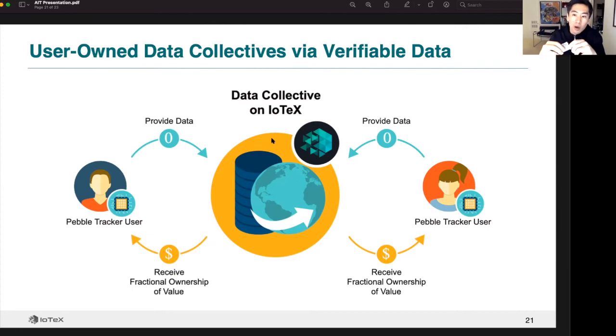So we actually just launched our partnership with them last week, and we're going to be building the first verifiable and blockchain-based community-owned machine learning models on IoTeX, where, again, those that provide data to these data collectives can receive fractional ownership of the future value.